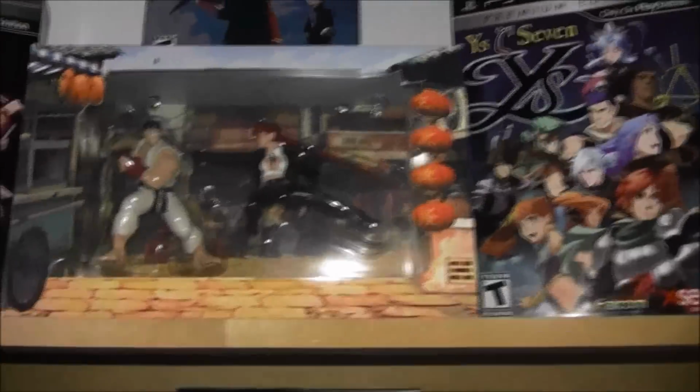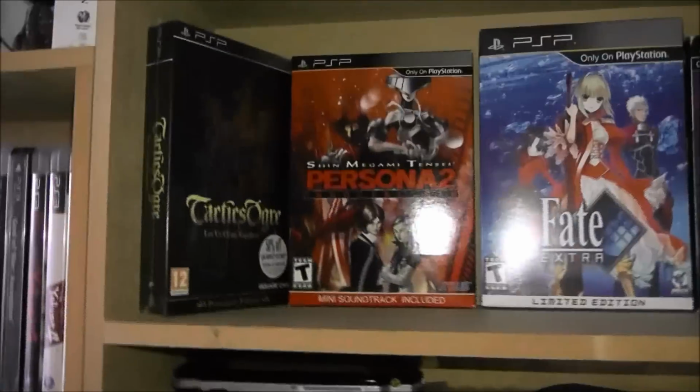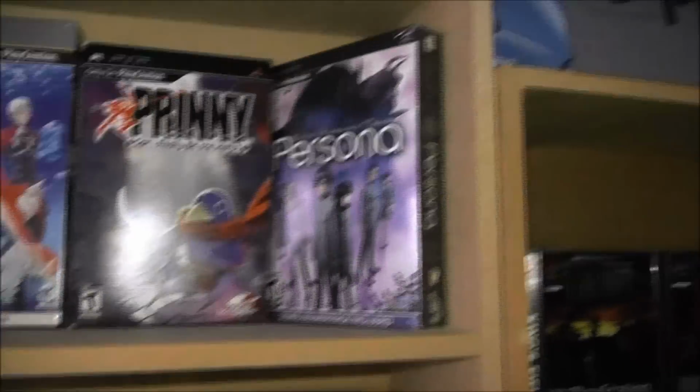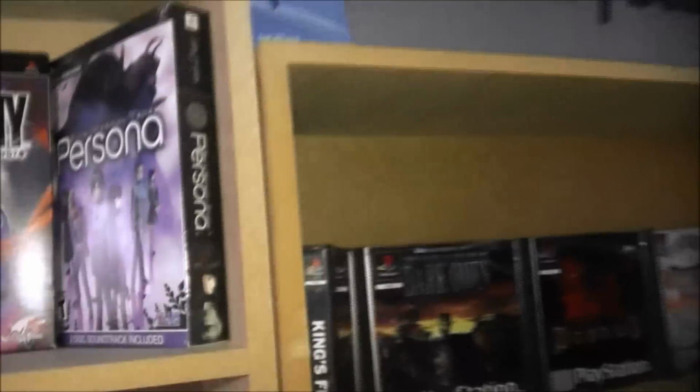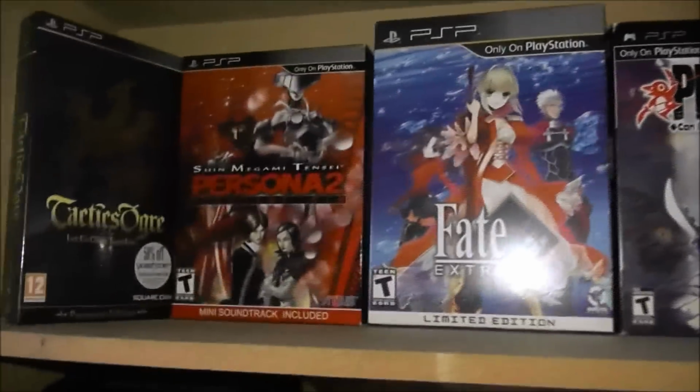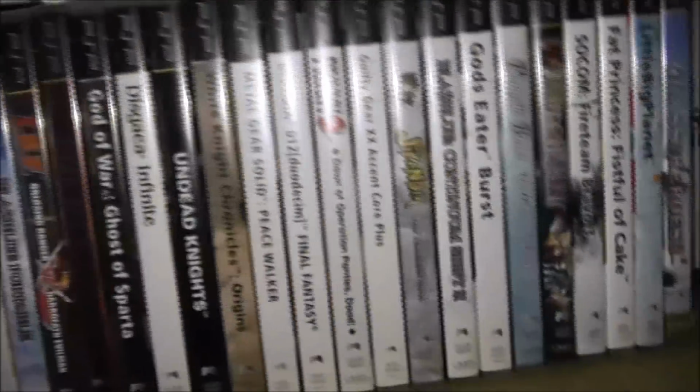Now here we have the PSP section, collector's edition of Ys Oath in Felghana, Trails in the Sky, Ys 7, and PS3 Street Fighter 4 collector's edition. A lot of those PSPs are from trades with a guy called Forrest, or Forrest HD, Forrest Lock, doesn't really matter. Like Persona, Faith, Tactics Ogre, really awesome. Or no, not Tactics Ogre, because they're European. I think it was Persona or something else.